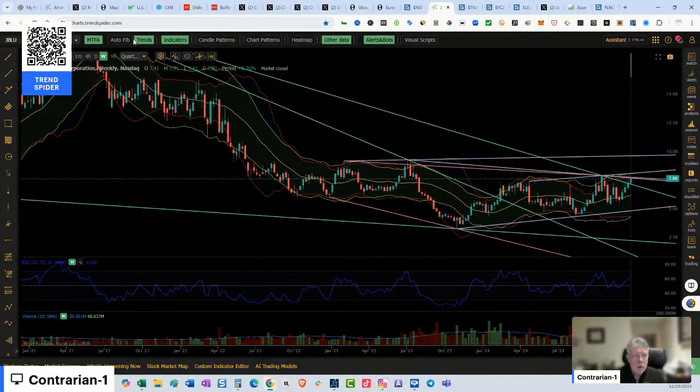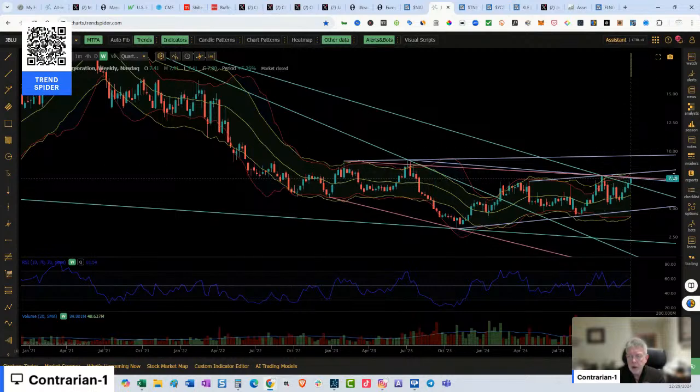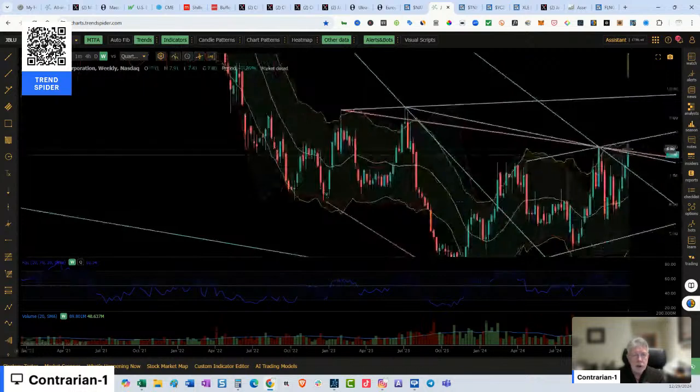Okay, so without trend lines, automated trend lines, we have overhead supply immediately above. We got stopped there last week. That being said, we broke through a set of resistance levels as well. I'm not a buyer here, not until we close above $8 a share.